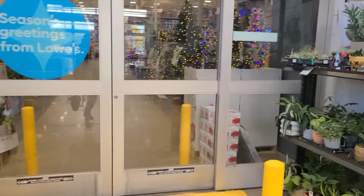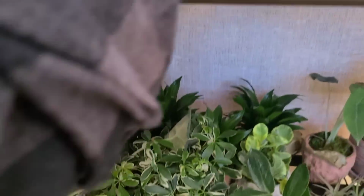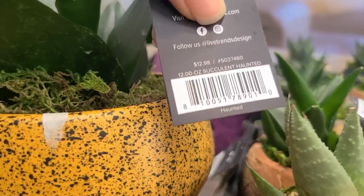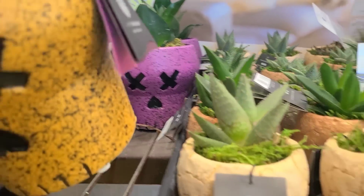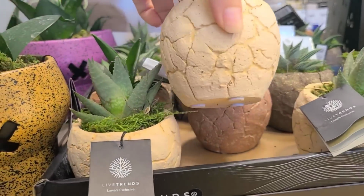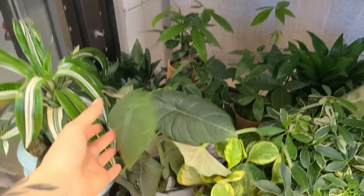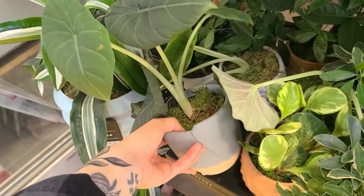So they do have some stuff over here too. Little variegated chifleras. Oh, this is cute. I like skulls. $12.98. There's a purple one. Very cute. Cute, cute, cute little pots. Another alocasia hanging out over here. This one looks a little bit better, maybe? I don't know.